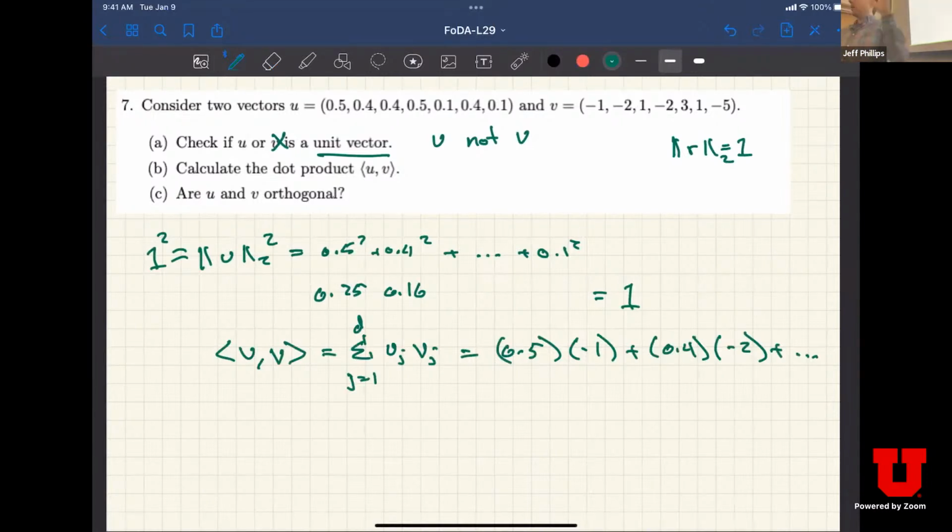We're running a little bit slower in time, so I'm going to skip the calculations and tell you the answer is 0. Okay, but there are some minus signs, so sometimes you subtract stuff, sometimes you add them. I chose it so they happen to sum to 0. So it turns out that it's 0.